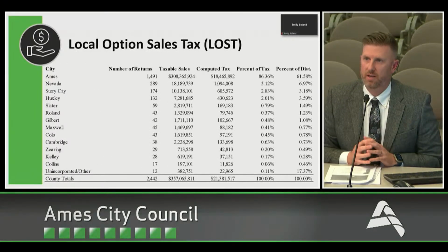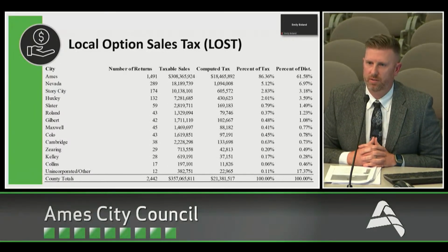And then I think the next slide is maybe a little bit more consequential for us. What this attempts to show is that about 86% of sales in the county are generated in the city of Ames. And through the state distribution formula, we get about 61% of the total collections in Story County. And if you look down that list, most of those are probably proportional between some of the smaller communities in Story County. The one that you'll notice is a little bit askew, maybe, is the unincorporated areas. And that's primarily Story County.